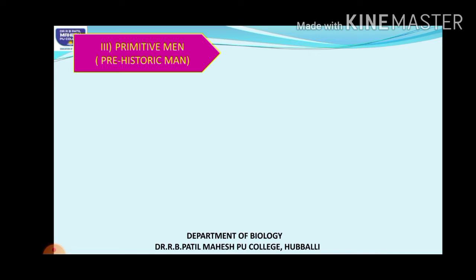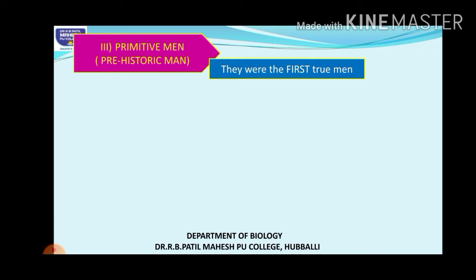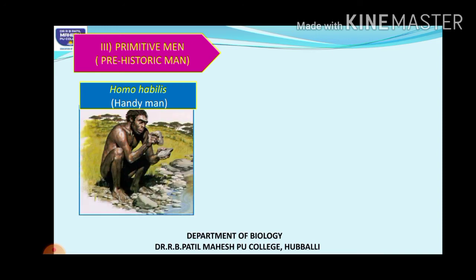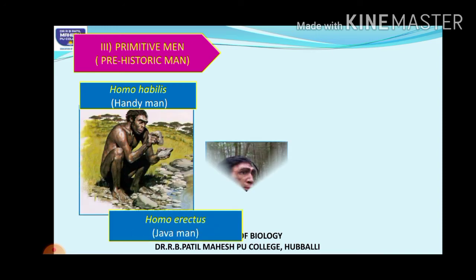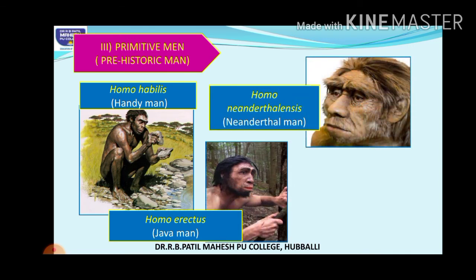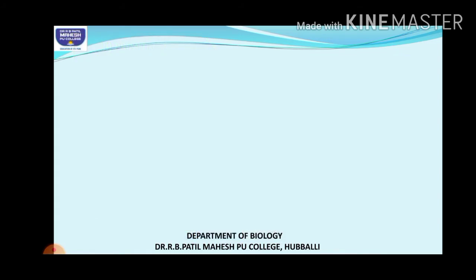Primitive men were of three different species, who were considered to be the first true men, because from here we could see the human or men-like characters starting to appear more in the ancestors. So one was the Homo habilis, also called the handyman, then Homo erectus, also called Java man, then Homo neanderthalensis, also called the Neanderthal man. So the first one is Homo habilis. See how they look.